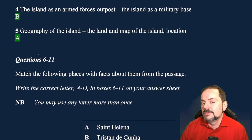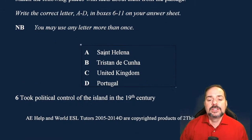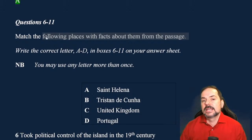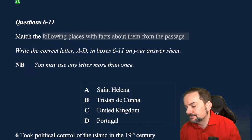I did this on my official IELTS exam, and I didn't actually find the reading that hard. I got a band 9, so it means I got at least 39, but maybe even 40 out of 40 questions. Okay, so now we have matching the following places with facts about them. You often have this kind of question on the IELTS exam, and in the computer-based, you have to just drag and drop.